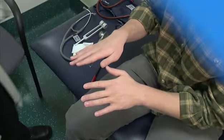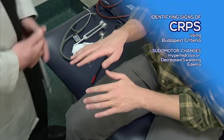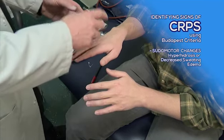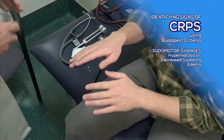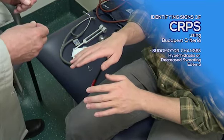The third factor of interest is edema and swelling. Edema first can be observed if it's gross. However, if it's subtle, you can either put your hands around the affected part to see if there's a difference in the excursion of your fingers, or you could use a tape measure.